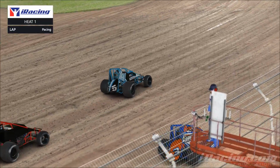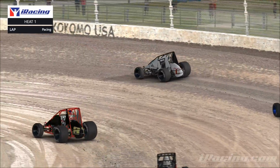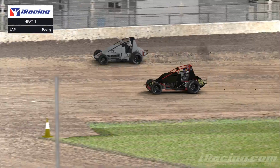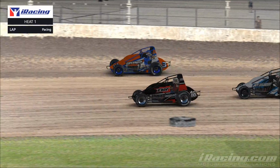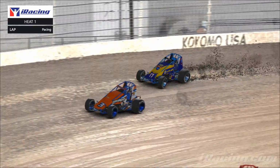Rolling off on pole, Hayden Cardwell. Austin Semmelman is in the 11. Stuart Hanf in the 8 car. Vinny Sansone in the 3. 18 is Brad Jones. Jeffrey Stanton outside in the 17.